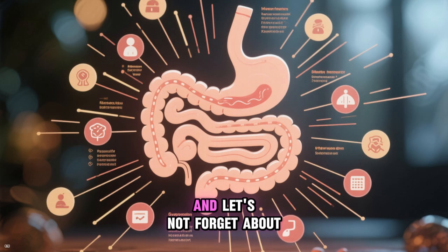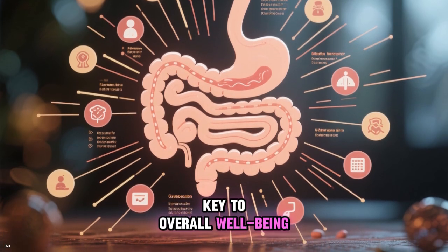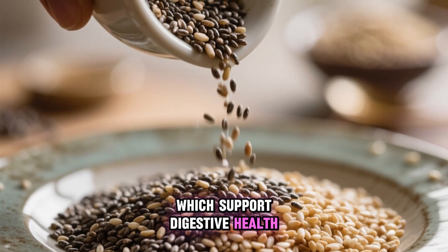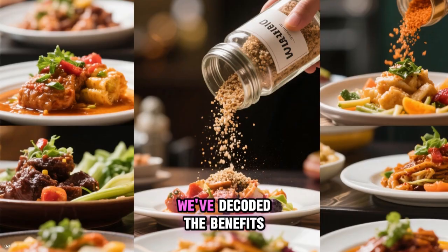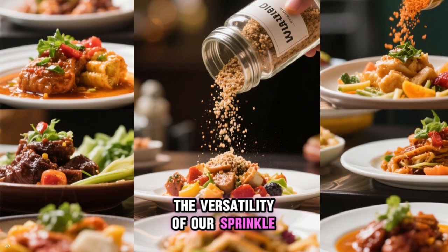And let's not forget about gut health. A healthy gut is the key to overall well-being. Ingredients like chia seeds and sesame, which support digestive health, ensure that your gut stays happy and nourished with every sprinkle. We've decoded the benefits, uncovered the colors, and explored the versatility of our sprinkle.